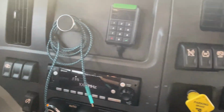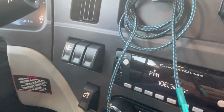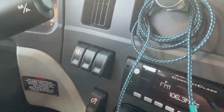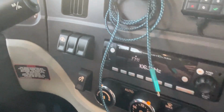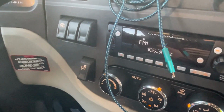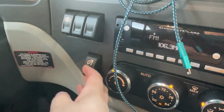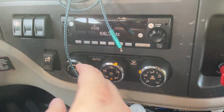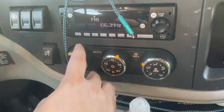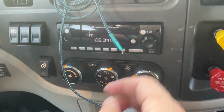Over here, I believe this button is so you adjust the idle fan speed, not the idle speed of the truck. This adjusts how bright your dashboard is, and of course, you got your cab air controls and all that, radio.